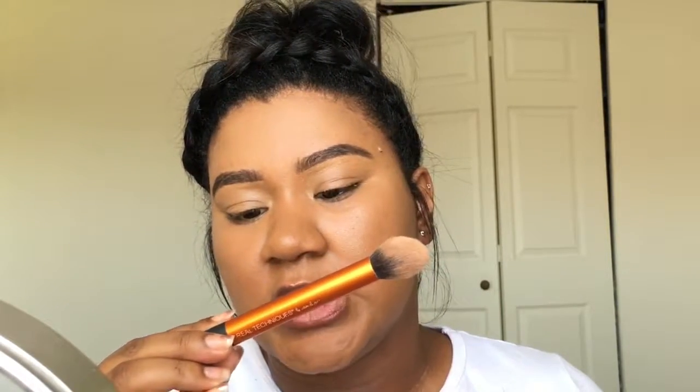I am gonna use my Airspun. I've been using this for a while now. So far, I really do like it. So just go ahead and get some on the cap. I love to use my Real Techniques. This is actually the contour brush. I love this for adding my setting powder, especially under my eyes or on my eyes, because it's a more tapered brush.